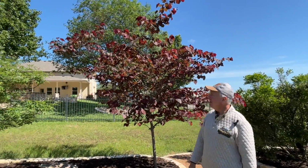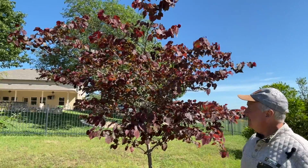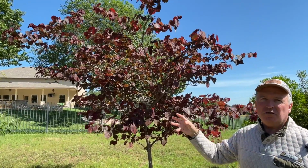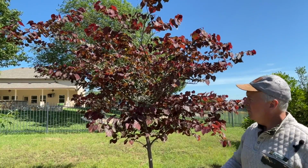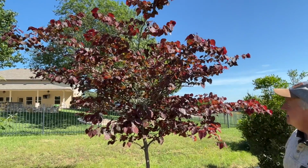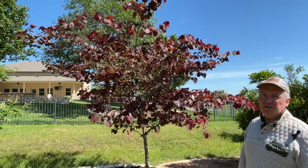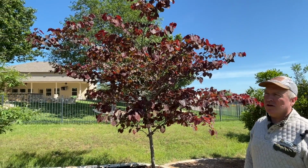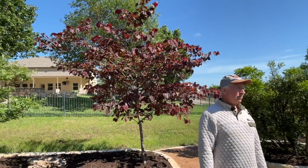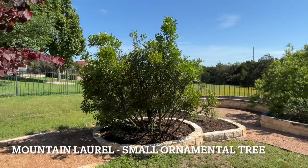And it stays this color all year round? I think as the summer goes, it starts to fade into kind of a dark green. But when they come out, they stay this way for a while. So just gorgeous. And this is a fairly short tree. Redbuds are not very big trees, 15 feet, 20 feet maybe. More of an ornamental type tree, definitely. Beautiful.